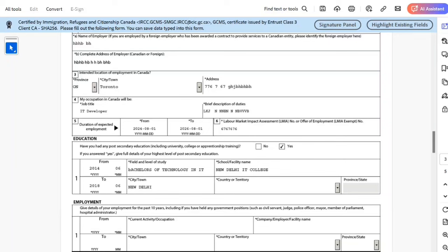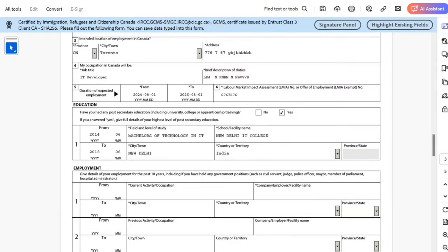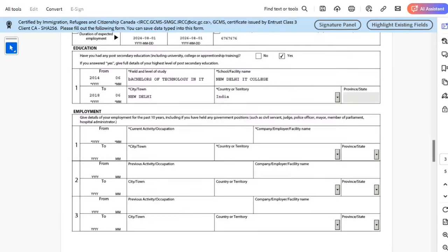Country. Okay, employment. Give the details of your employment for 10 years, including if you had any government position such as civil servant, member of parliament, or hospital administrator. So you can definitely do this. It's very simple. For the first one, that is the current one, the "from" date is mandatory, others not. So provide that information.